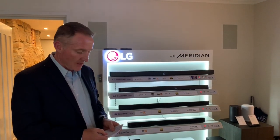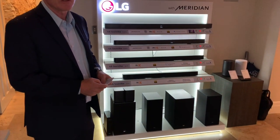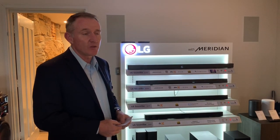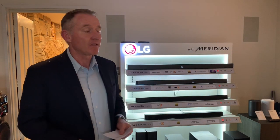The first thing that's happening there is we are working with them on components, so they advise us what components we should buy. They're also helping us with the software in the background and the tuning of those products. They're also doing a thing called upmixing. I'm going to give the dumbed down version of what upmixing is.